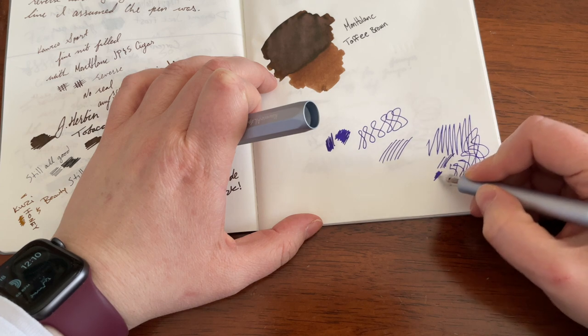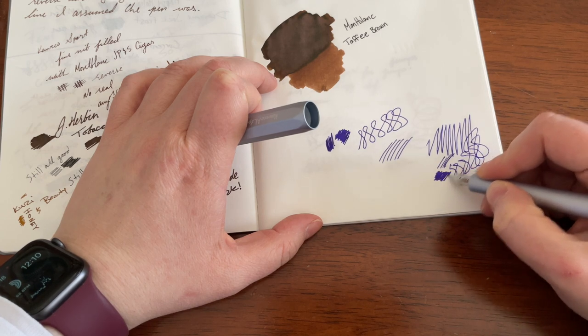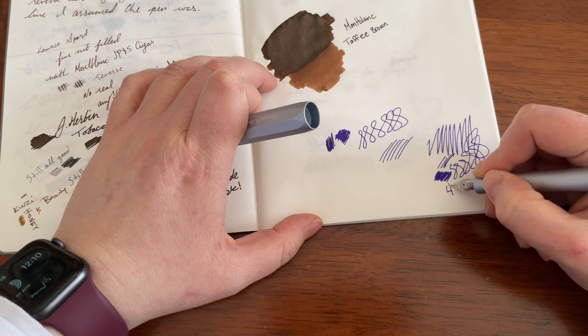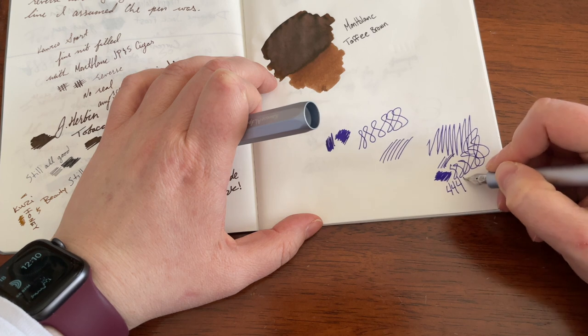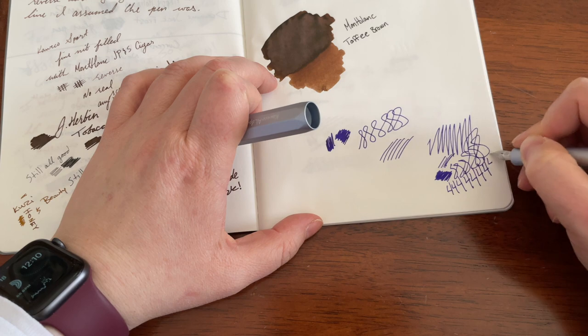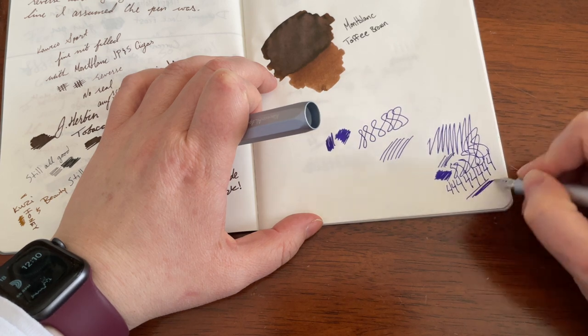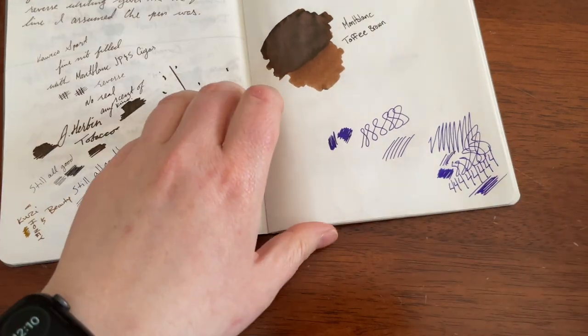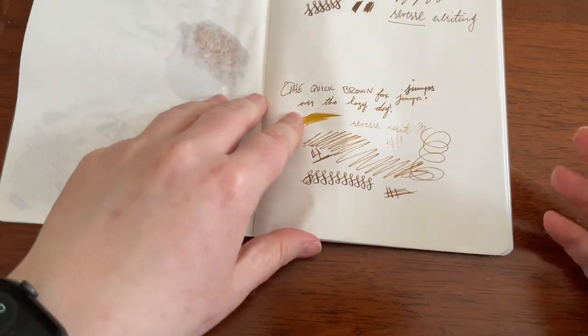Tomoe River paper is definitely my favorite. That's why I bought the notebooks and everything like that. So I appreciate the fact that Galen Leather only uses Tomoe River paper, so you know you're getting the best. And I like it quite a bit. I like that it's simple. I like that there's nothing really too much going on with it. It's just blank paper. You can fill it with whatever you want.